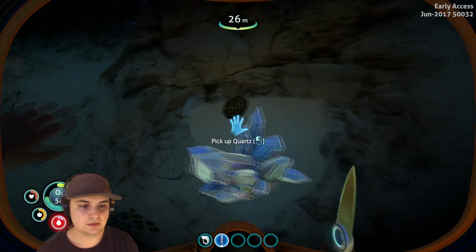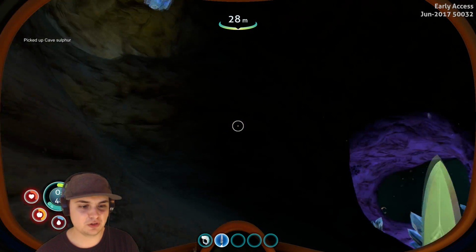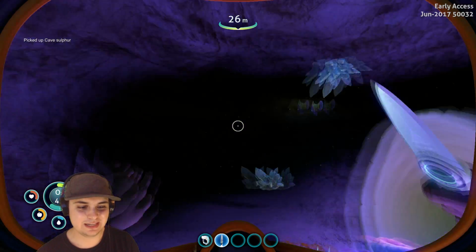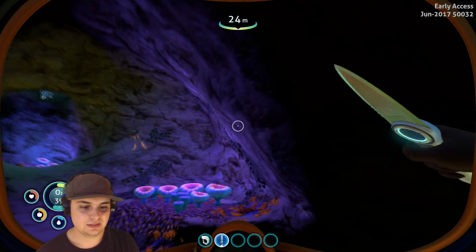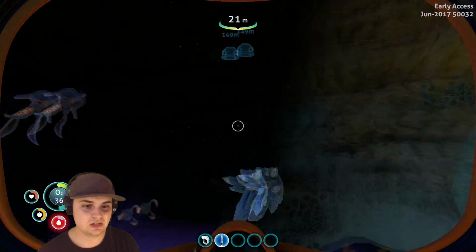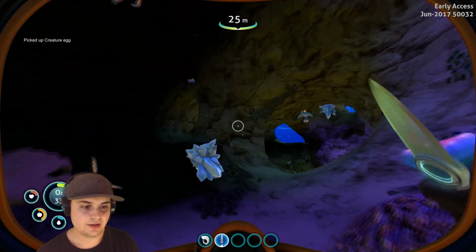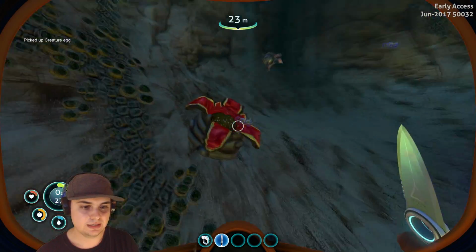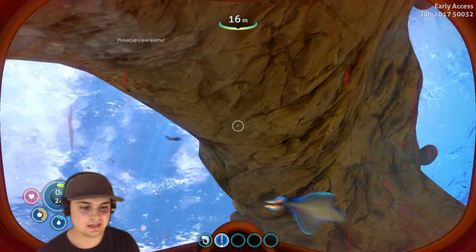Down here. Wait, what is that? Cave sulfur. It's just floating. Literally, it's just floating there. Okay, that works, too. Oh God. Hey, what was inside there? Creature egg. Oh, you guys don't always have sulfur in there. Alright, another one. More cave sulfur. Time to get out of here. Ow.